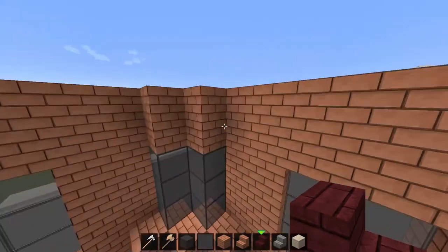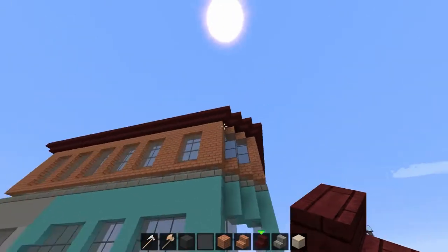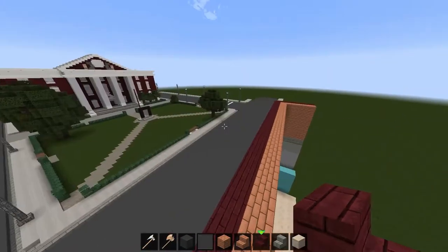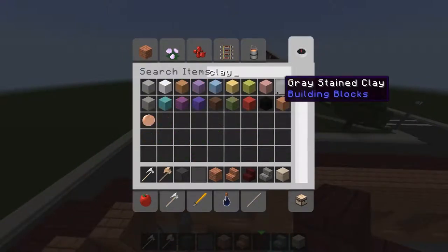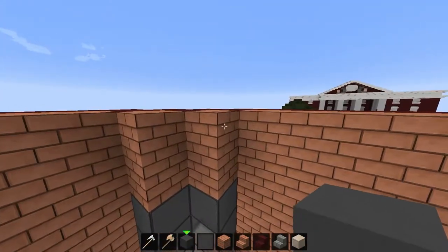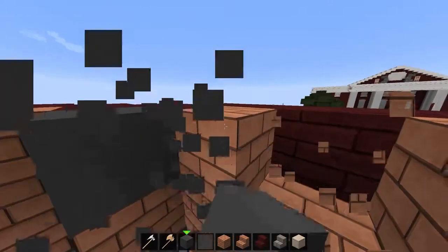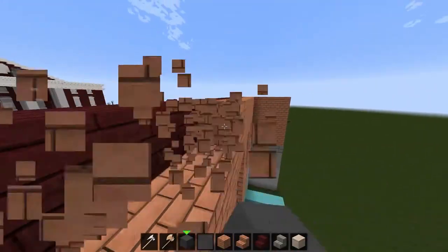So let's see here. I'm going to put a roof on this. That's what I was talking about. That's just a little bit of a detail above there, and it breaks up that top part. Let's throw on the roof. I always just kind of use which I already had that. Awesome. I probably could have just used this in the first place.